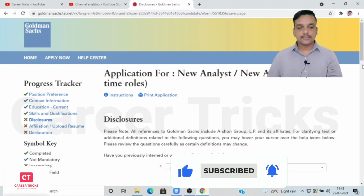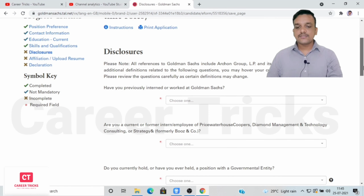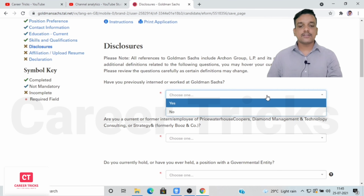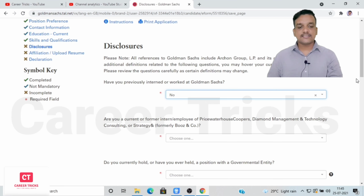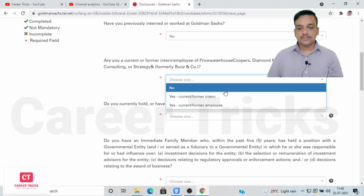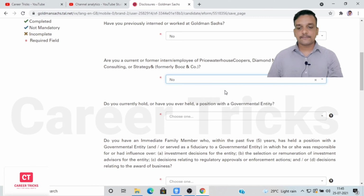Next we are coming to the disclosures. In disclosures, they are asking, have you previously interned or worked at Goldman Sachs? If you have interned or worked at Goldman Sachs, you say yes. Now I will say no for this. Are you a current or former intern or employee of these companies? These are the companies they gave here. I will say no. If you have done any internship or employment in those companies, you say yes.